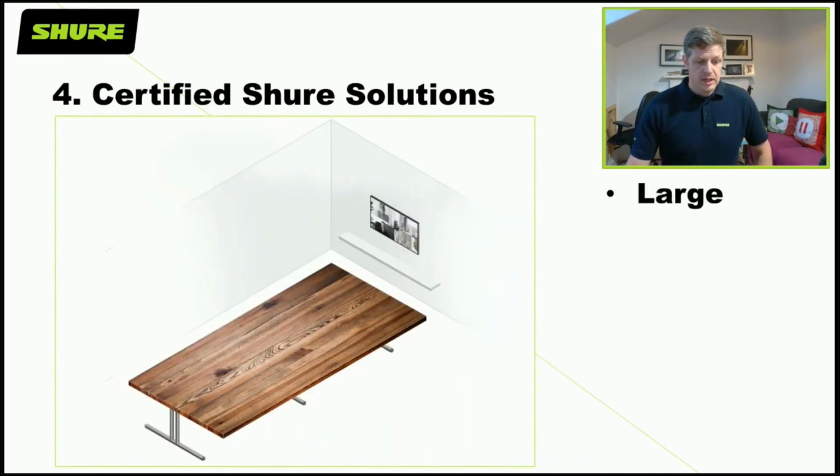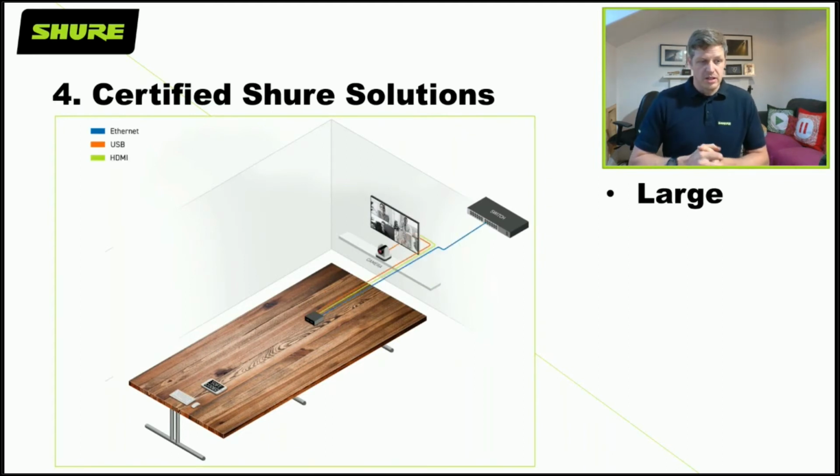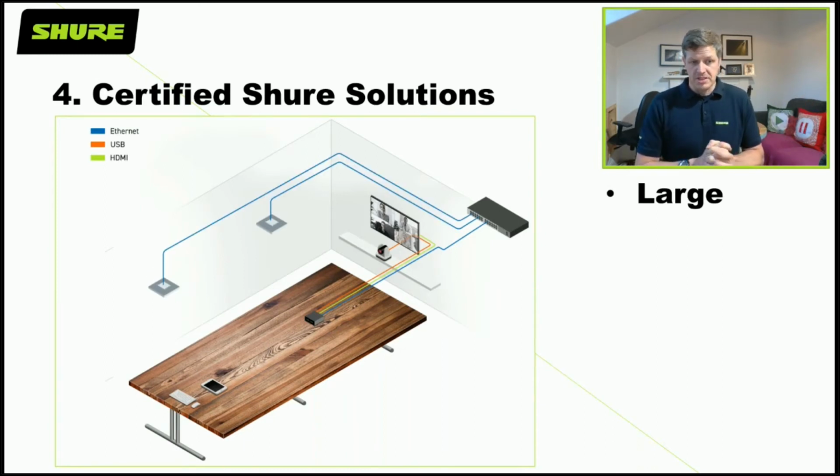Large room, slightly bigger setup here. So again, we've got a room system network switch. Because this is maybe bigger, you could have 1 or 2 MXA 910s, again connecting into the switch, single cable, and then we put a P300 in the mix as well.